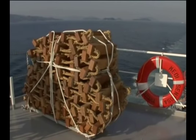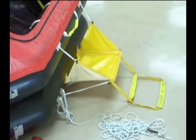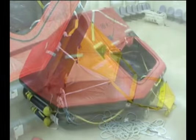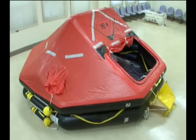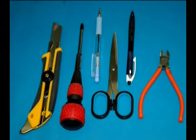When boarding the life raft from the ship, use a ladder or boarding ramp. When climbing aboard from the water, use the boarding ramp or a ladder attached to the raft. It is also possible to jump from a height of not more than 4.5 meters onto the canopy. Pay attention to crew already in the raft. Do not board with tools, cutlery, or other objects that could damage the life raft.